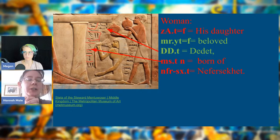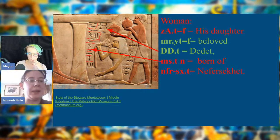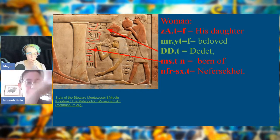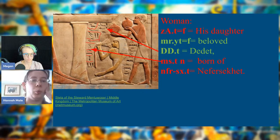And something else that you'll see on a lot of these stele, but you just don't see in this particular chunk here, is that many times male officials will name their mothers as well. So they'll say the male official's name and then born of... So you'll get a little bit of that female lineage in terms of the grandmother as well.